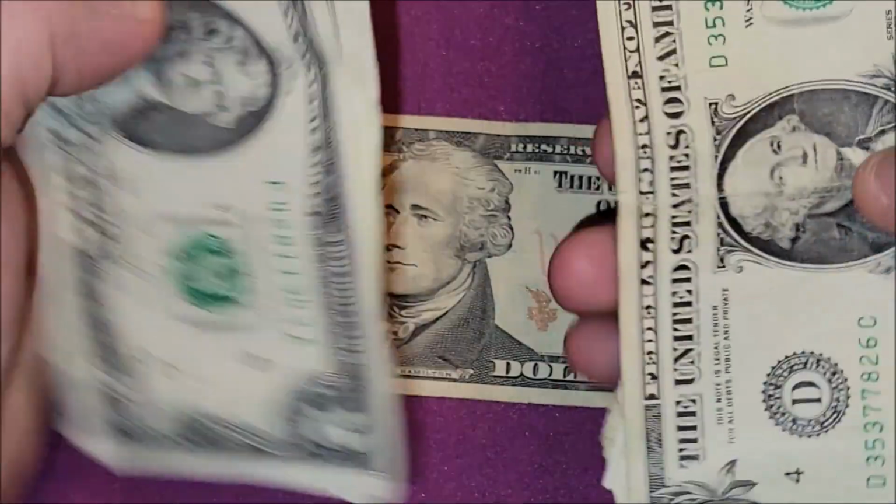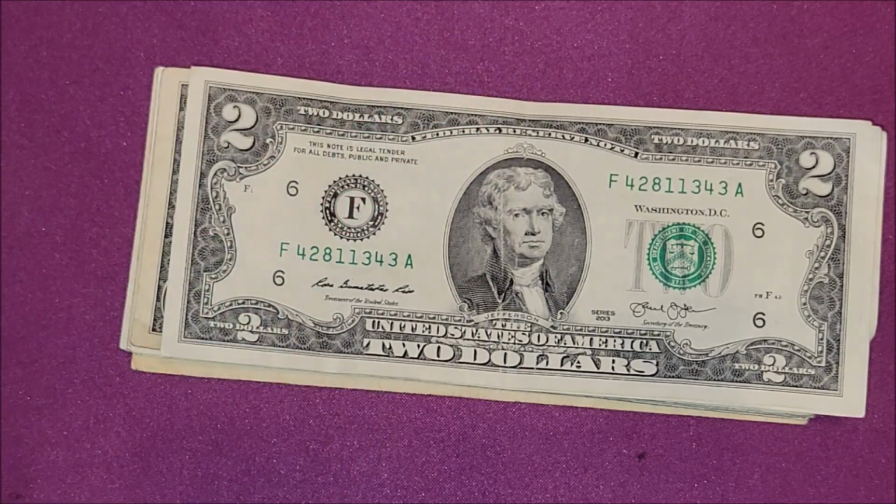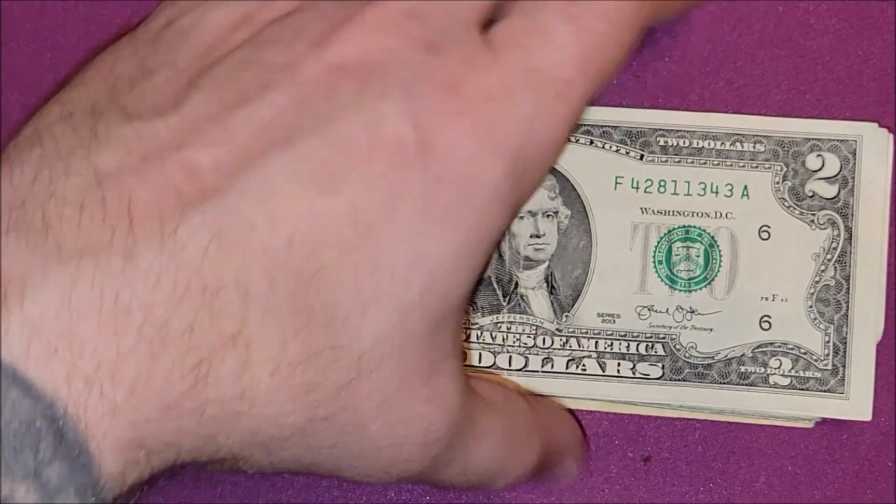See if I can get these to go in the same direction here. There we go. And $2 bill, let me knock over my camera real quick.